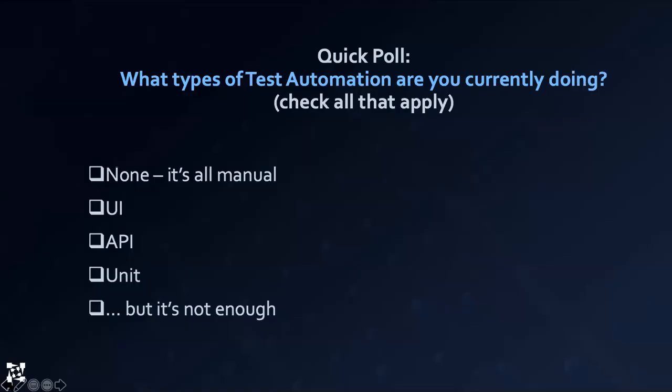Okay, so running through the poll, check all that apply. There's a 5th option at the bottom, which says, but it's not enough. So if you're not happy with your levels of test automation, tick that one as well. Also, the first one is that you're doing nothing, so go ahead and tick that if you're all manual. It's going to be interesting to see what we get from the audience today. I typically run this kind of survey on a regular basis to see how the industry is doing, and I have some anecdotal data in the next slide. So we'll see if today's audience overlaps with that.